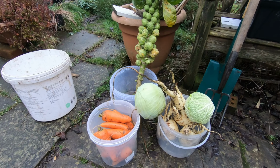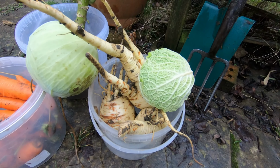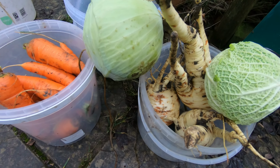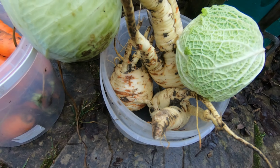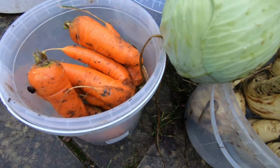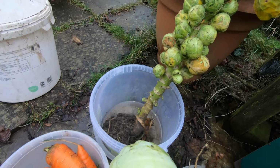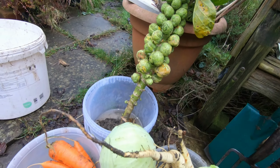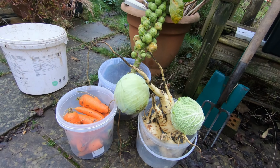Not too bad a harvest. One Sabrosa cabbage that's not too bad and a nice Kiloton. Parsnips, a bit stump rooted, but not too bad after they've been cleaned up. And a few carrots, not quite as bad as I thought. And like I say, from before, sprouts look fine. So along with spuds that are stored in the garage, it looks like we're okay for veg for Christmas dinner.